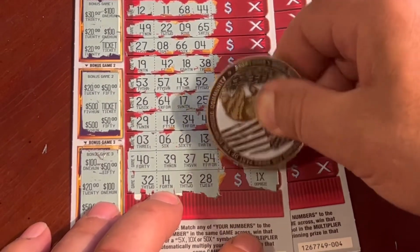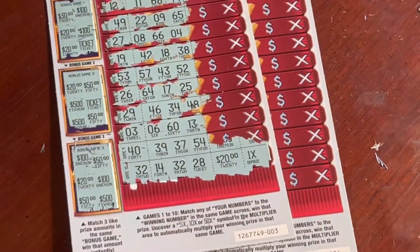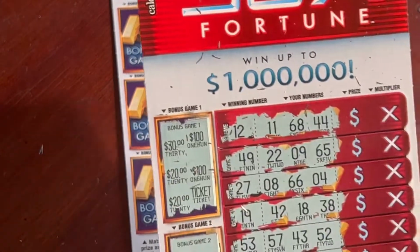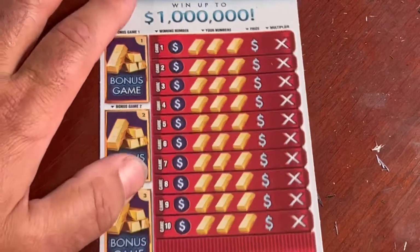A 1X. Ooh, a 20. Yeah. All right. 10s are coming through today. 10s are coming through. We got another 20. So we have 20, 40, $90. Can we get a back-to-back?